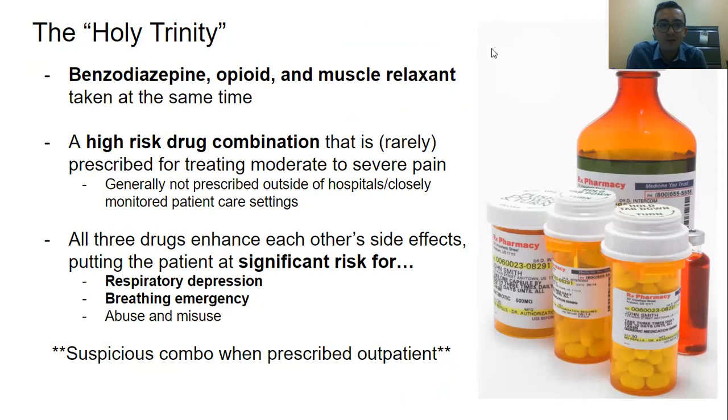And lastly, for our drug-drug interactions, we have what's called the Holy Trinity. This is a benzodiazepine, an opioid, and a muscle relaxant when taken at the same time, concomitantly. So this is what's known as a high-risk drug combination. Now, thankfully, it's rarely prescribed for treating moderate to severe pain. It's really generally not prescribed outside of hospitals or closely monitored patient care settings like an assisted living, palliative care, hospice type deal, because these are very, very powerful anxiety medications, C2 pain medication, as well as muscle relaxants, which are also scheduled.